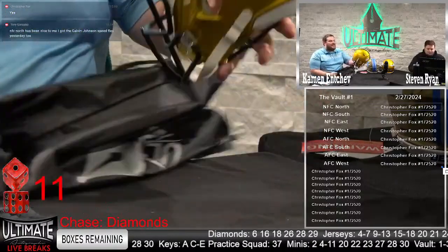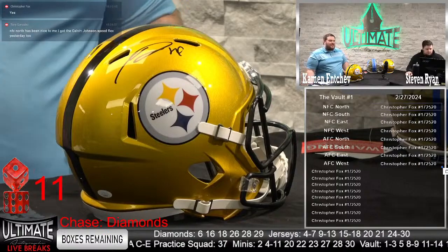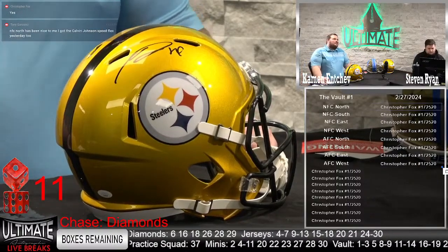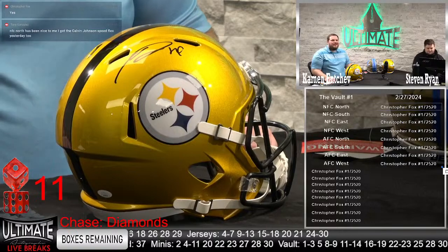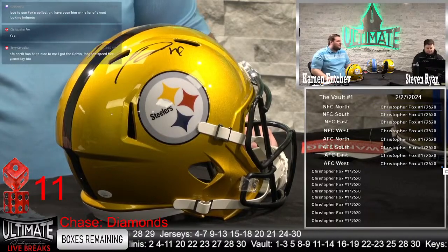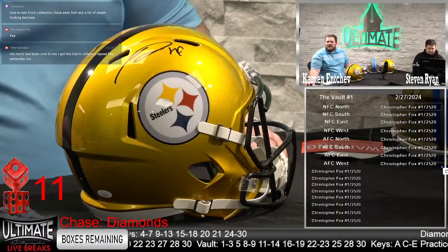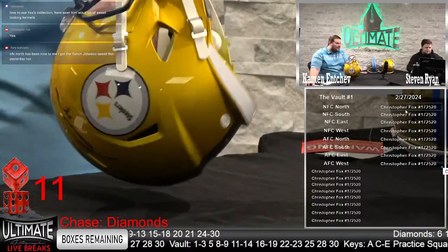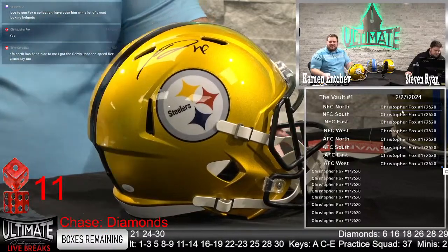How about George Pickens? Very talented wide receiver. I would say the best wideout on the Steelers. They got to get this man a quarterback. If they can get him a quarterback, this is a Pro Bowl wide receiver, 1,000-plus yard guy easily, just waiting to happen. Good hit, Christopher Fox. This is a full-size rep. George Pickens, JSA certified on the Steeler Flash.